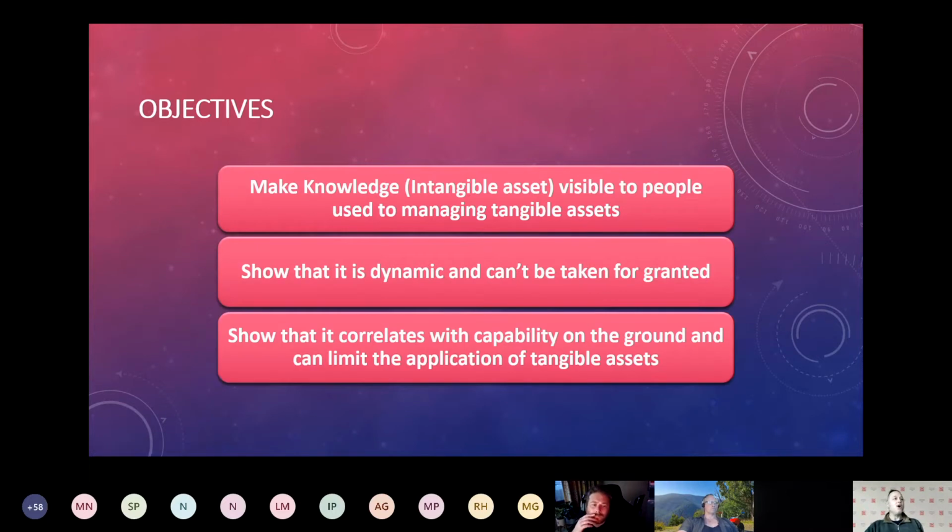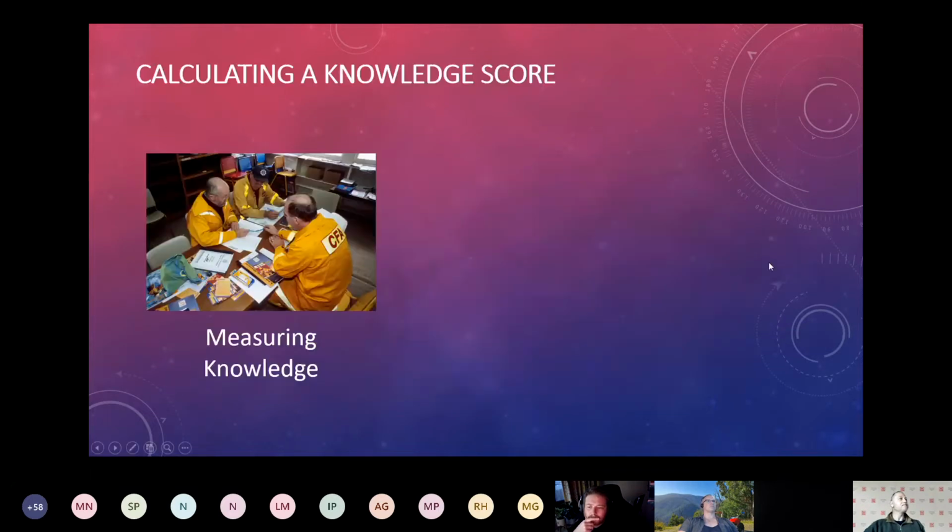And thirdly, show that it correlates with capability on the ground. It's not some theoretical thing. It's not just classes done by people, but it actually can limit the application of our tangible assets. It's no use having 5 trucks if you've only got 4 people to drive them. One stays in the station. And so I would argue it's just as important as our tangible assets.